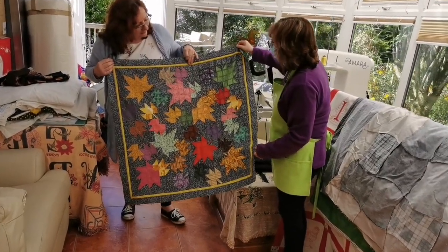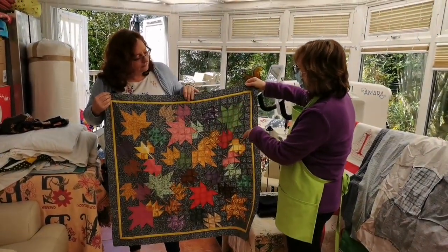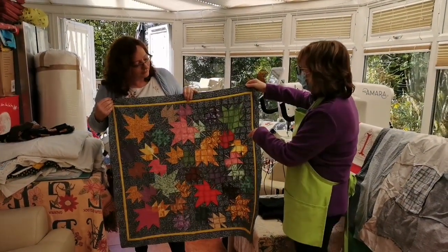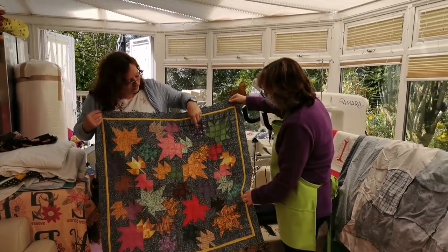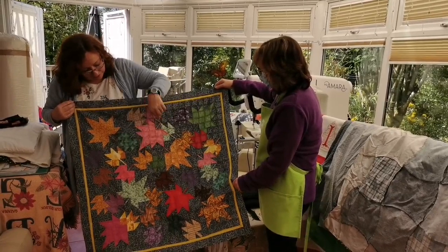So again, it's a good one to get onto Amara, actually, because it's very manageable. But also, I think you've got some fabric left over that you can make another one. Yeah, I think we've got fat quarters of every single fabric here.